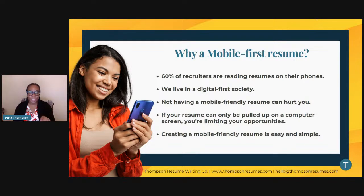So this 60% figure was just in 2023. I can speculate, I can guess that in 2024 and beyond, that number is going to go up.